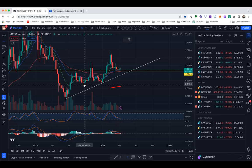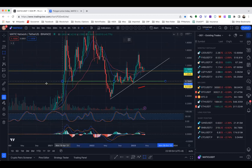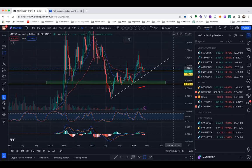this will be the next level for us to load up some more MATIC, this level, which is around 80 cents. So do you want to load up some now at around 110?